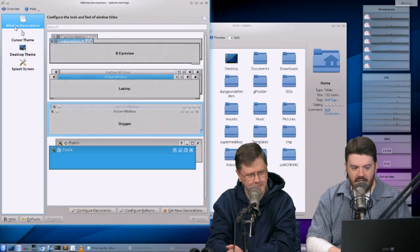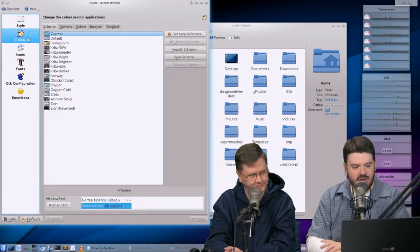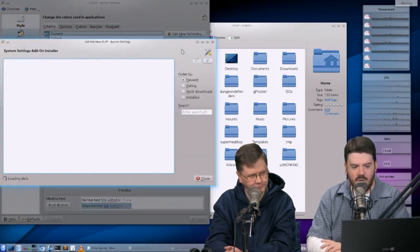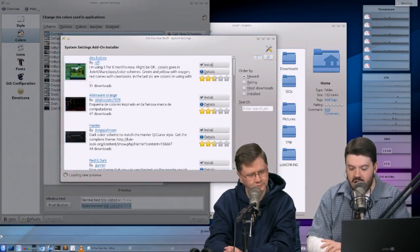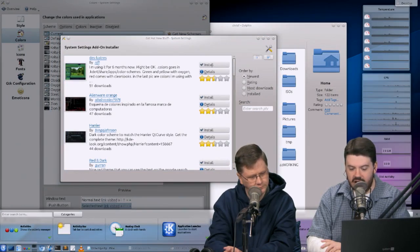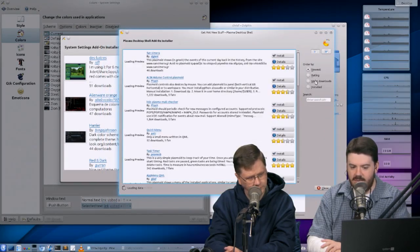Same with color themes and everything. You just go out there and say, you know what, I'd like, so whatever it is, you can get more of it. Here's another example. Say I want a new color scheme. Get new color scheme. Boom. It goes out there and finds new color schemes. If you want widgets, you say add widget, and you can say get new widgets. Download widgets. It goes out, downloads the latest list, and I can sort them by ratings and downloads.